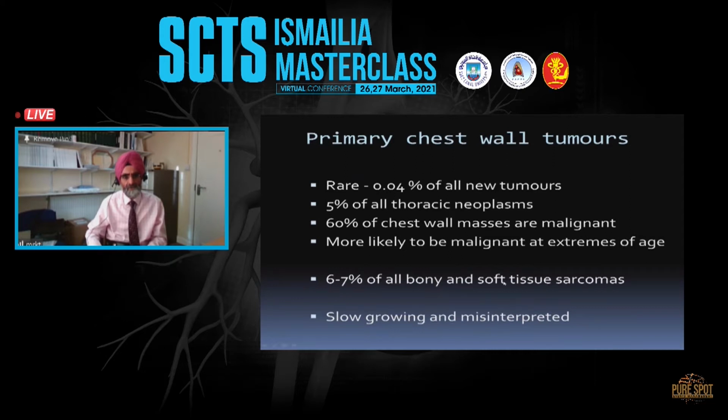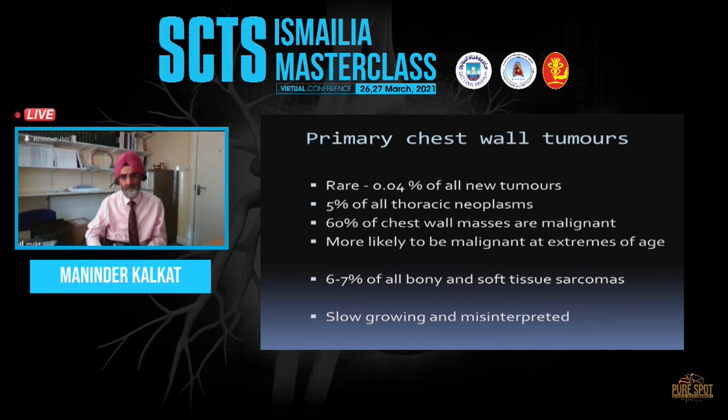When we talk about chest wall tumors, the majority of them are either metastatic or coming from the lung. But then there are some primary chest wall tumors, and they are quite rare, just about 5% of all thoracic neoplasms. The majority of them are malignant, and more likely so if they appear at the extremes of age. A common theme is that they are slow growing and misinterpreted. Most of the time it is just pain, discomfort, and that's what it is thought to be.